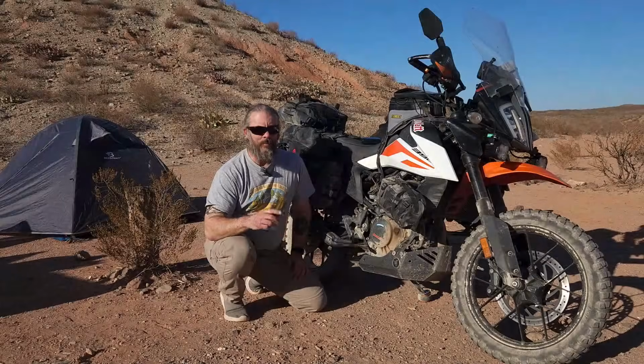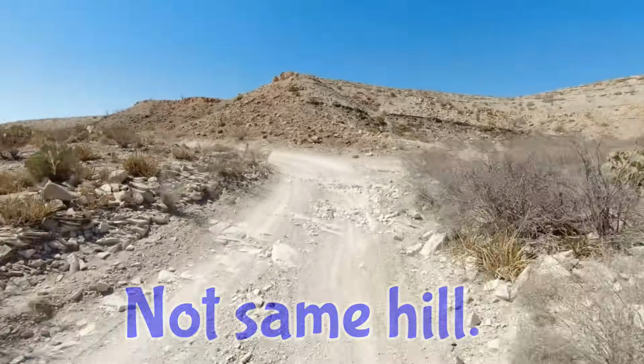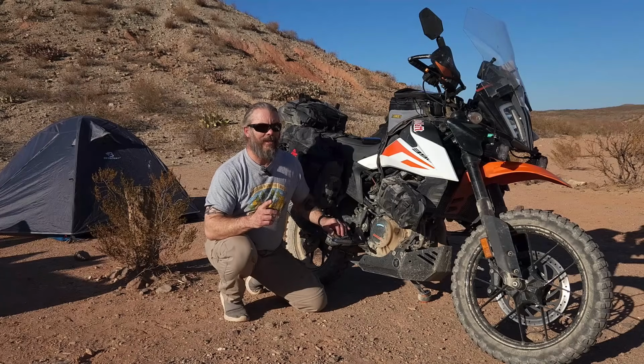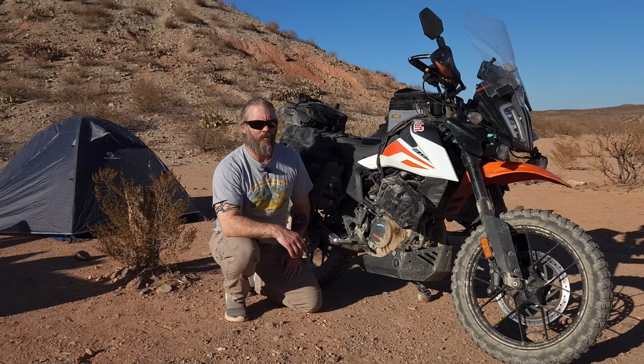And then the uphill climbs where it was chunky, it just climbed right up it, and I had no issues. It maintained really good traction, which really gets me into, I want to go over some of the things that I've done to this bike to make it ready for this type of riding.